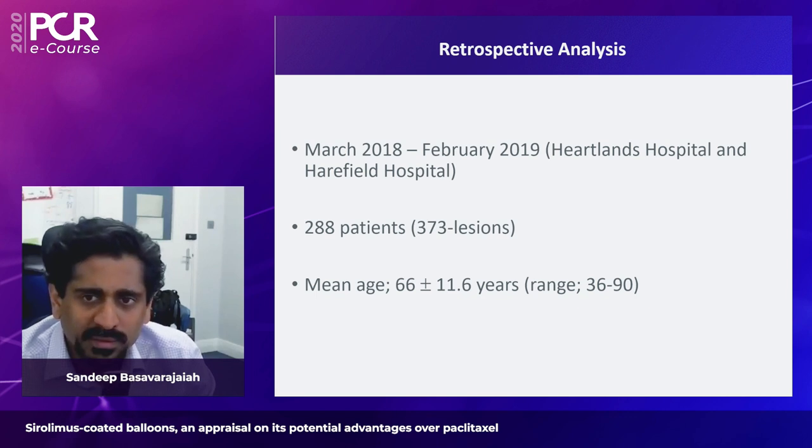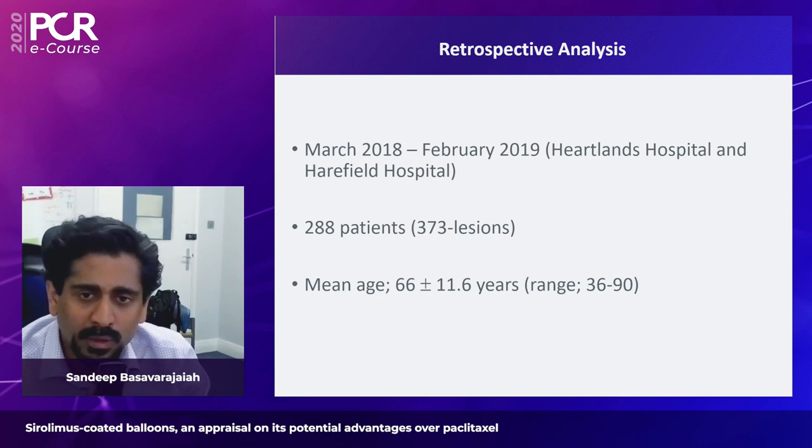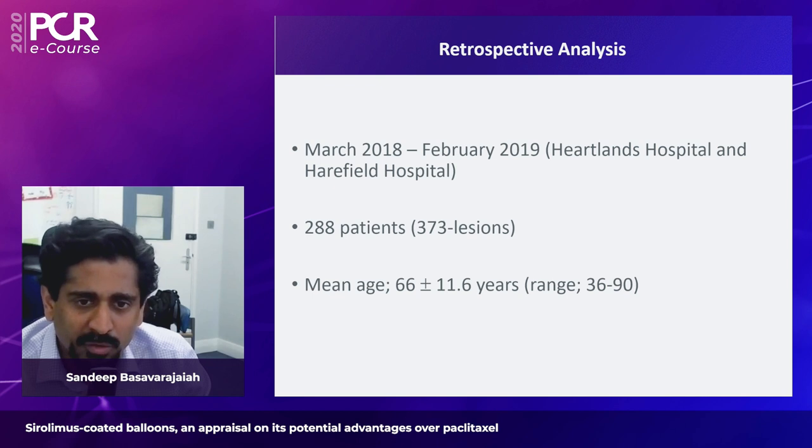So this is a retrospective analysis of patients treated at two centers in the United Kingdom, our hospital, which is Heartlands Hospital in Birmingham, and Harefield Hospital in London. We show data from March 2018 up until February 2019. During this period, we had treated 373 lesions in 288 patients with a mean age of 66.